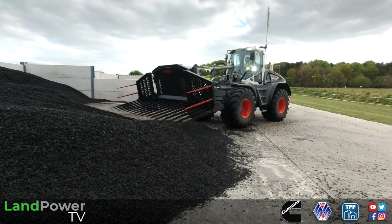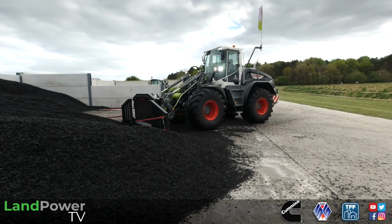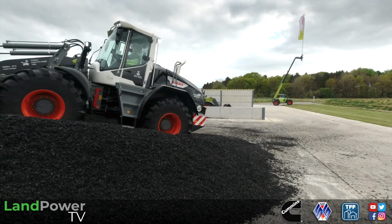Is this machine the same weight? It's a bit lighter, so he's been on a bit of a diet. This machine sat here with this fork on is about 15.5 ton. As you can see on the side of the boom, we've got a 16.2 horsepower per ton power to weight ratio, which is correct, and we've proven it. It's weighed up. That's it, yeah.